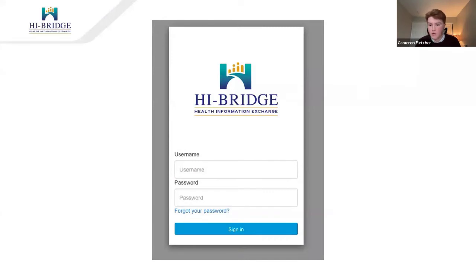In some cases, who they have access to. If they only treat a specific subset of patients, then we can limit what they have access to. But yes, your entire staff would be able to utilize this portal and get access to the data that they need. And that's something that we offer.